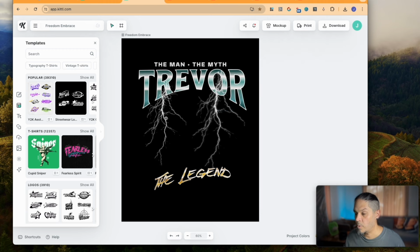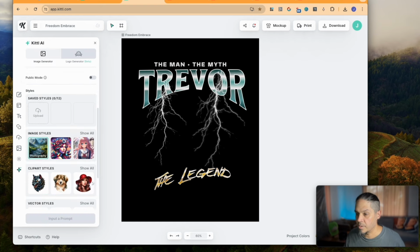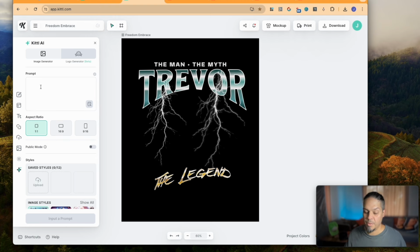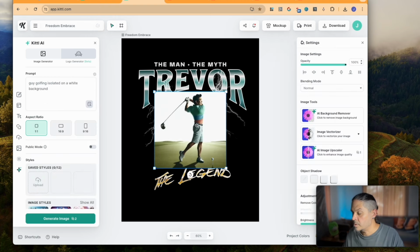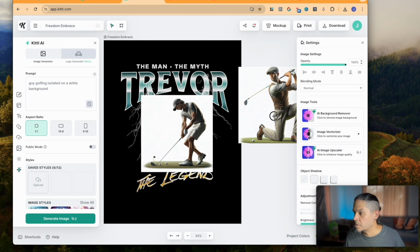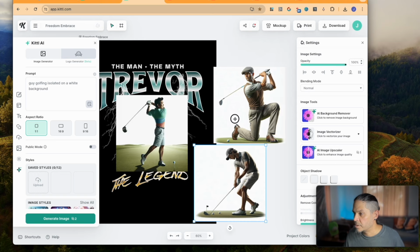But the point I want to show you is if we were to get an image, so just going to show you using Kittl's AI creator here. I'm going to click on photography for the image style and I'm just going to type guy golfing isolated on a white background. All right, here's one here and I'm going to repeat the steps a couple of times just to show you guys. All right, so we got a couple here. Just take these here so you can see what I'm dealing with. So we can just click on this and we're going to use the AI background remover. This thing has been flawless.